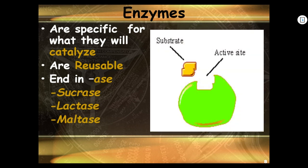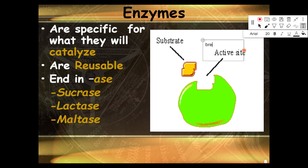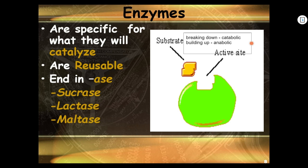Right in here, you see the enzyme, which is that greenish thing. Then you see the active site, which is where the substrate goes into, and then you see the substrate there. It looks like in this case it would probably be a breaking down reaction, just from what it looks like. Let me add this right here, y'all. Breaking down is what is known as catabolic. Let me expand on this a little bit. And when you have something that's building up, that is known as anabolic. That's why they call them anabolic steroids, because they're supposed to help build muscle. Something that is catabolic means it's breaking down. So all the reactions that are happening are either catabolic or anabolic.